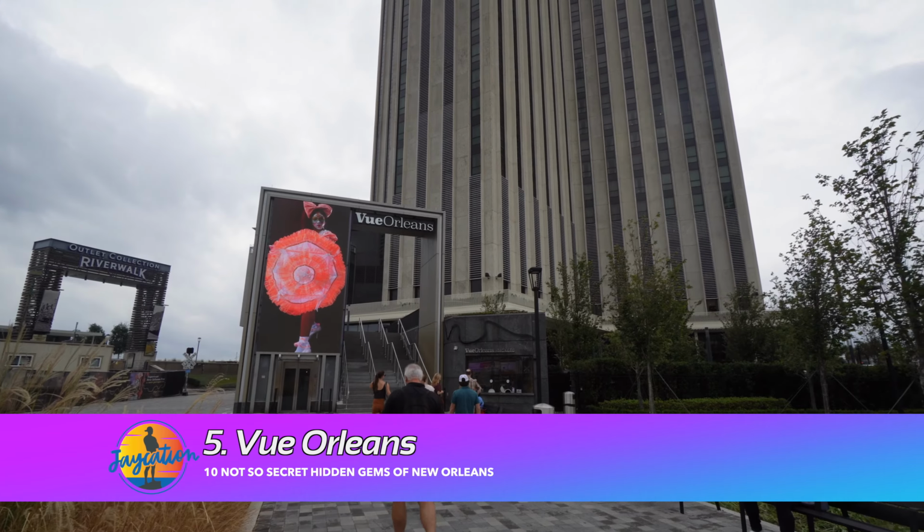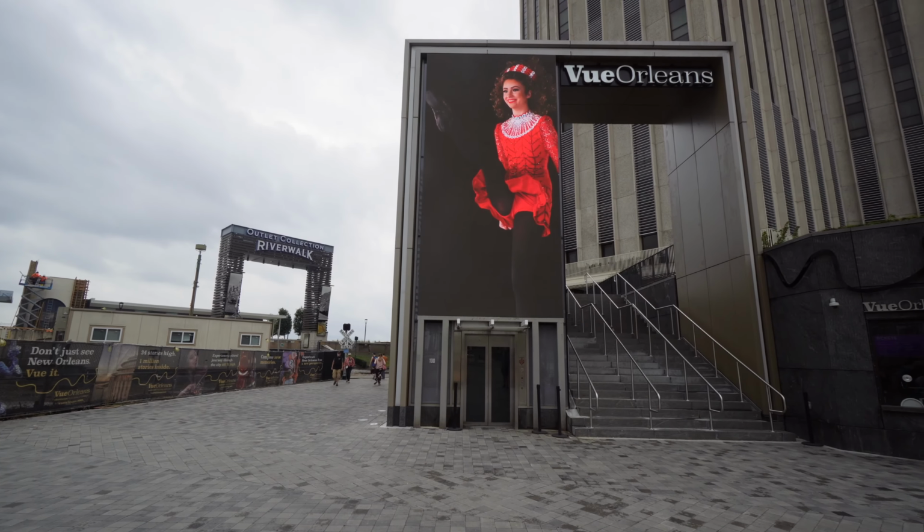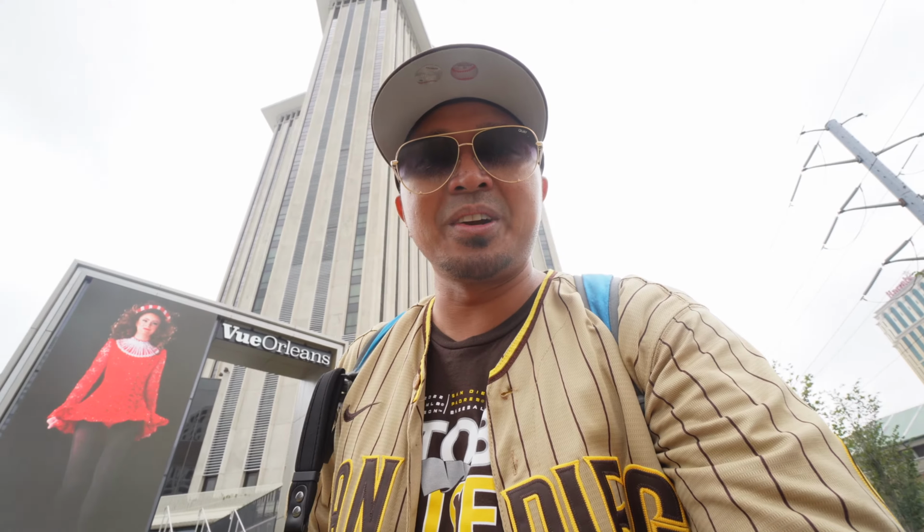The next not so hidden gem is a sky deck. Gonna give us a beautiful 360 view of the Mississippi River, the skyline here in New Orleans, and you could probably see the French Quarter from there. So excited to try it. Right up this building right here. We're right by the Riverwalk outlets.